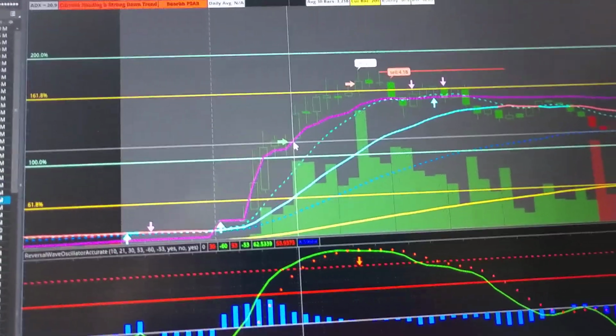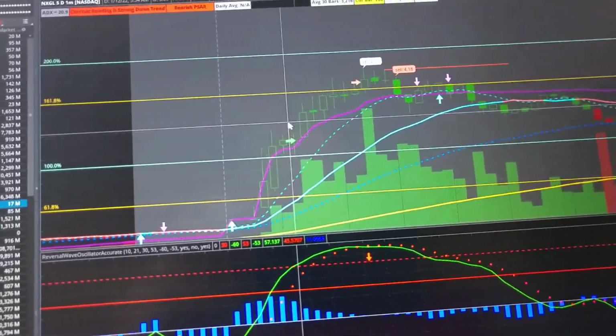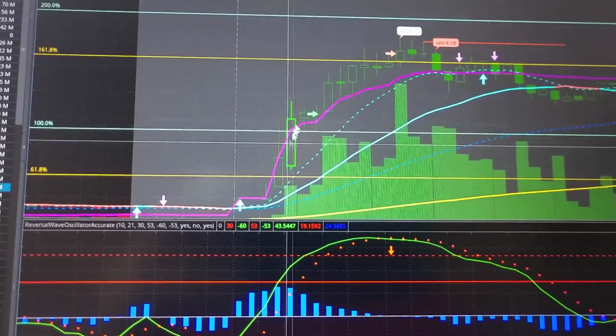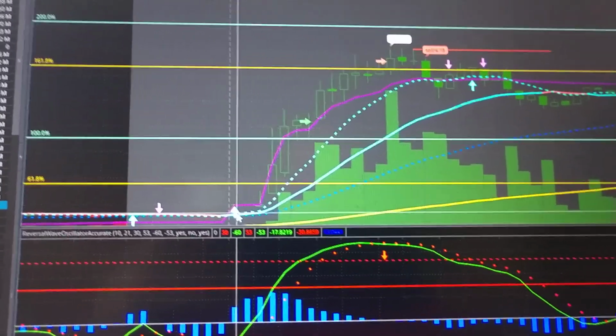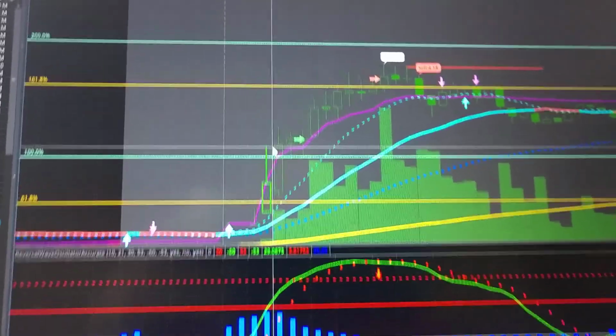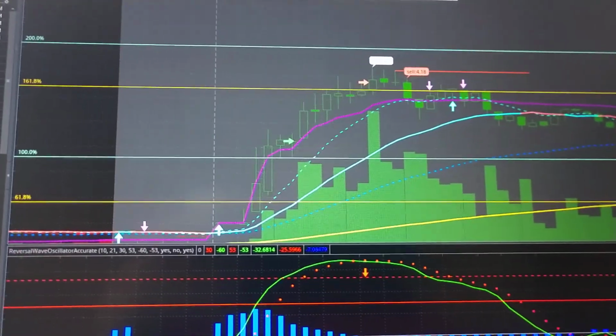I don't even remember which one it was, but at about 5:30, NXGL started to make a move, and I didn't see it initially. I missed a couple of the candles. It had started around the $3 range, and it went all the way up to $3.75 before I saw it, and it started to do a little pullback. That gave me some time to go to my daily chart.